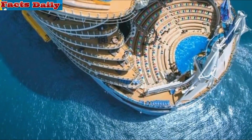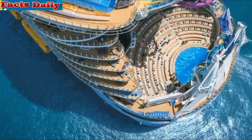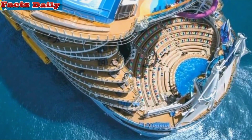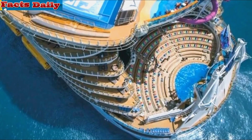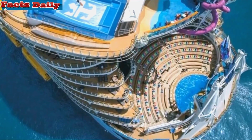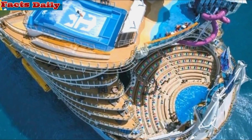Number 2. Harmony of the Seas. Building this 16-story ship took around 10 million working hours. Most of the workers were French local ones. The so-called Titanic of modern ages weighs 120,000 tons and is 362 meters long. That makes it around 100 meters longer than the Titanic.